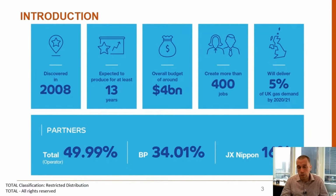Total, as operator, developed the field and currently operates the field alongside our partners BP, who have a 34% stake, and JX Nippon, who have a 16% stake.